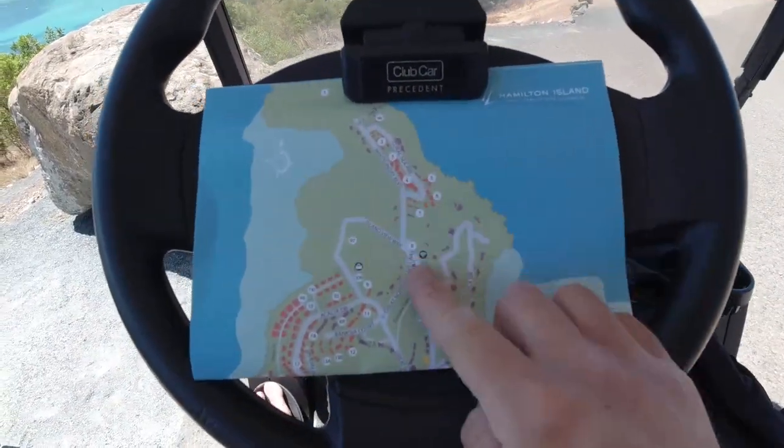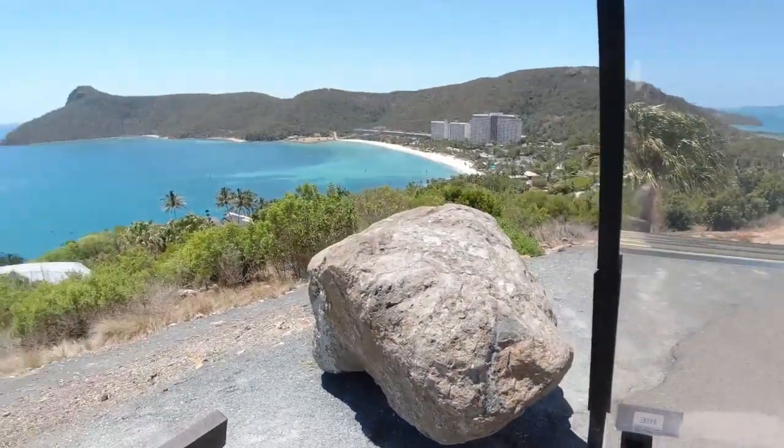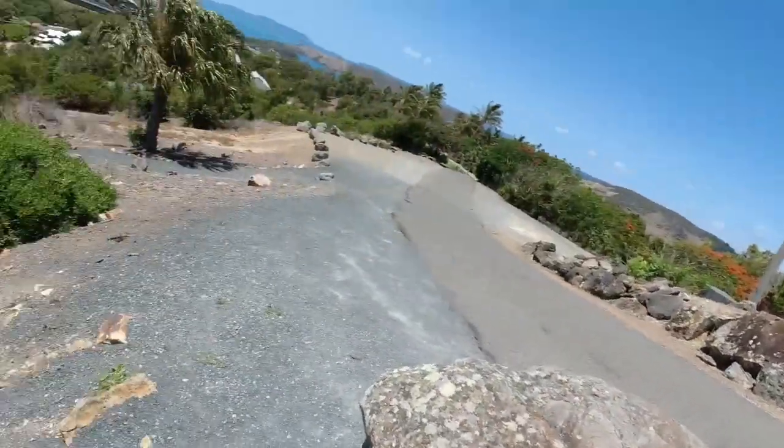Stopped at One Tree Hill, so that's there. Check this out. Isn't that beautiful? It's so amazing, it's unbelievable.